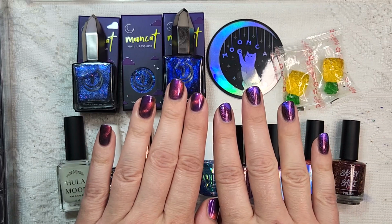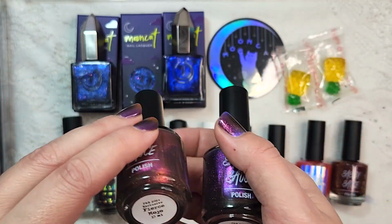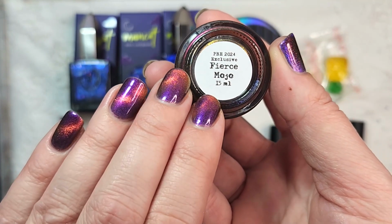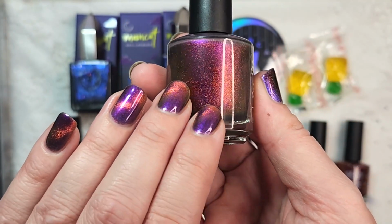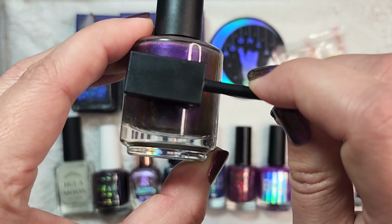But before we get started, let's go ahead and talk about what is on my nails. I am wearing two of the polishes that I recently hauled, both from Sassy Sauce. So on my left hand is Fierce Mojo. This is that magnetic that has a purpley base with a beautiful shifting shimmer in the magnetic pole. I know it's on my nails, but there it is in the bottle. Yeah, this one is utterly gorgeous. I love the combination. It's very fiery. And in fact, that gold to orange fiery shift does have a golden green shift. So in other lights, it's going to be an electric green, like Mooncat green, like that slime green, and a shift to gold. So that is even more shifty than I thought.